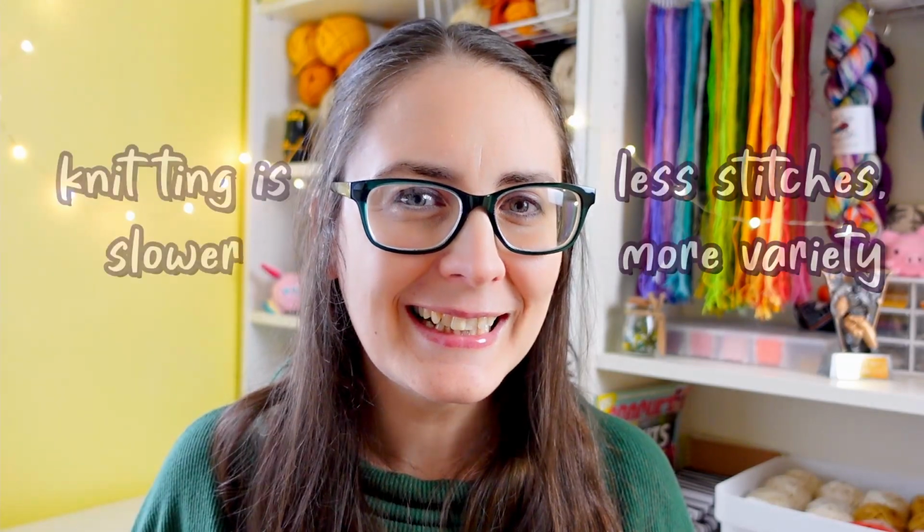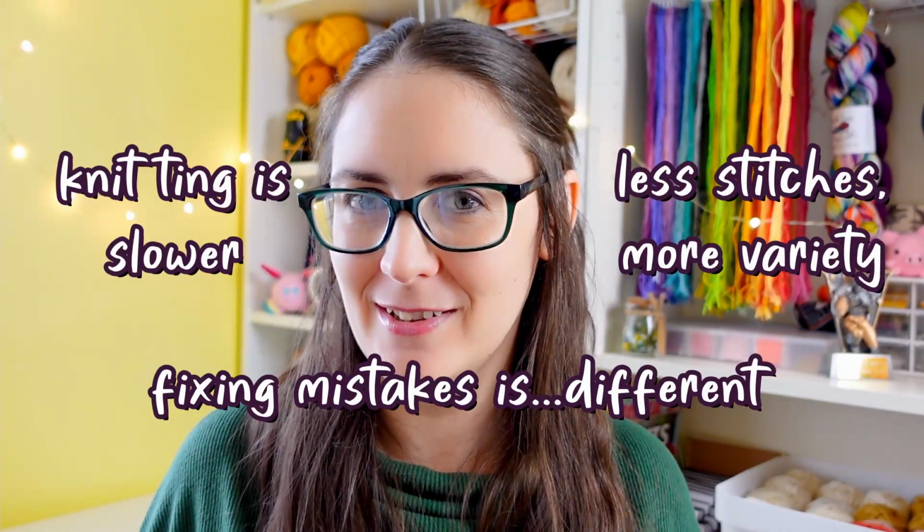One other thing you might have heard about knitting as compared to crochet is that it's much harder to fix your mistakes. To that I would say it is and it isn't. It's kind of just different. I want to talk a bit more about this, so I've made it its own tip later on, but for now, setting expectations, all you need to know is it's possible to fix mistakes in knitting, sometimes even easier than it is in crochet.